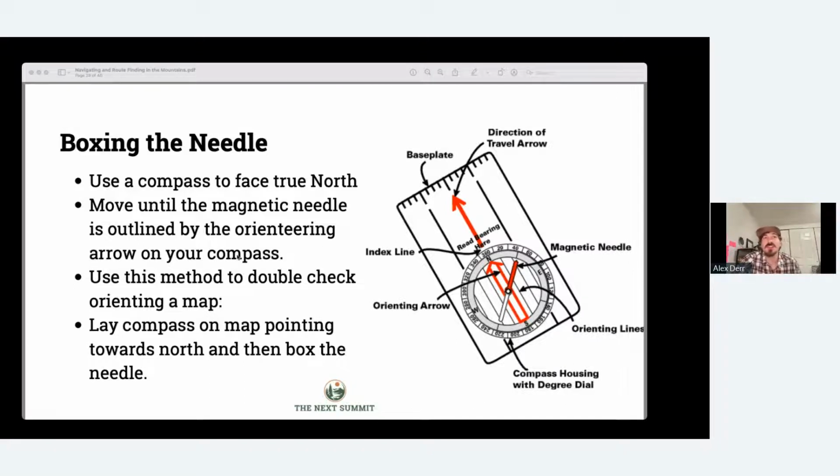Once again, you're just going to use the compass and move around until you get this floating magnetic needle to be directly over the orienting needle, so they align. This is something you can use to double check your orienteering when you're trying to orient your map and make sure your map is facing north. So I wouldn't rely on the compass as the first step, because this is how you practice, by first finding landmarks and trying to orient it that way.